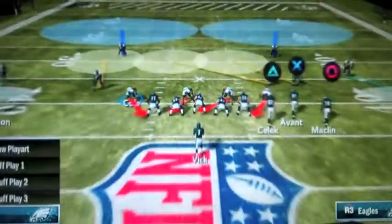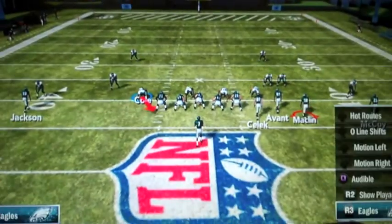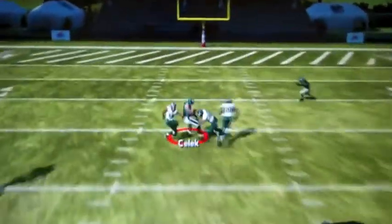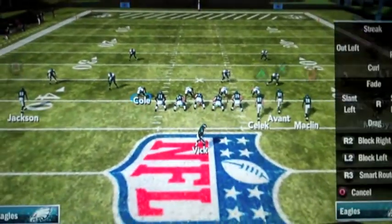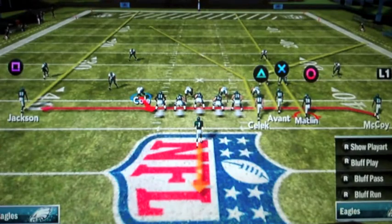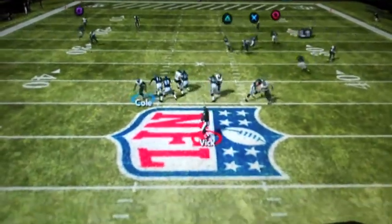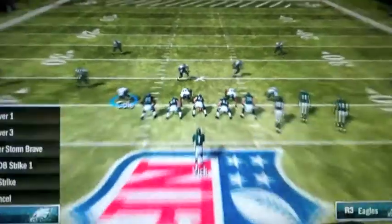Now, here we go. Cover 2. Again, streak. We know that Avant's going to be our #1 option again. Selleck, potentially, sometimes he can break the middle of the field right there. As you can see, the deep seam. What you want to take a look at there with Selleck is, does that deep safety on the left there, the free safety, jump to Selleck, and is he going to leave Jackson streaking? Oh, I didn't audible out. But as you can see, didn't audible out, check down and cover the McCoy route.